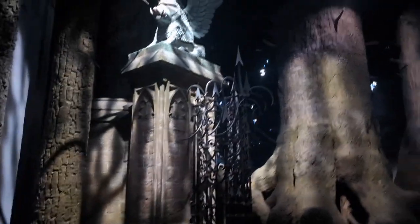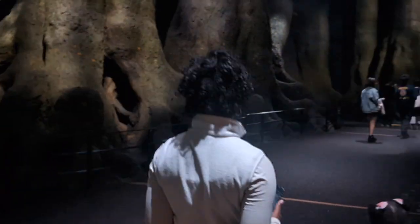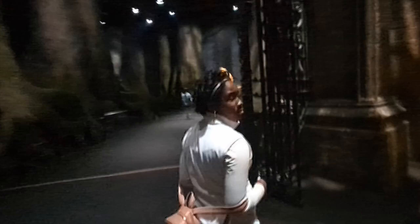Forbidden Forest. Tia, are you scared? No? You should be. It's the Forbidden Forest.